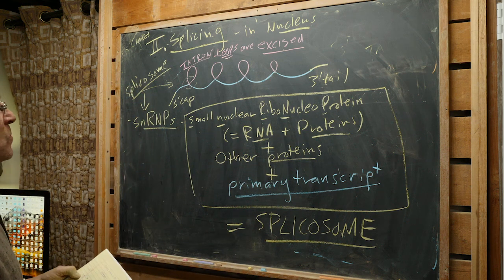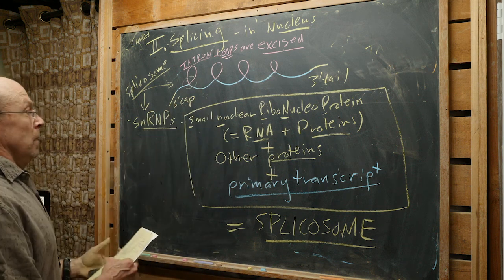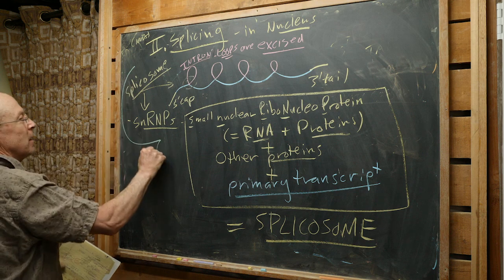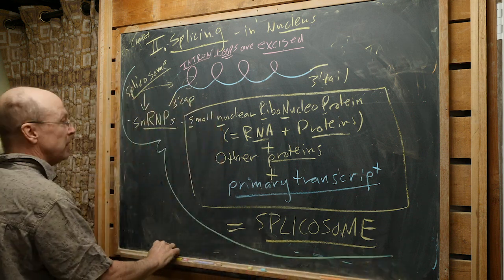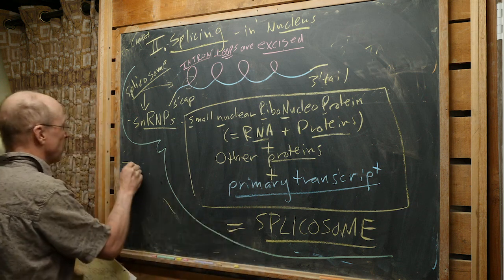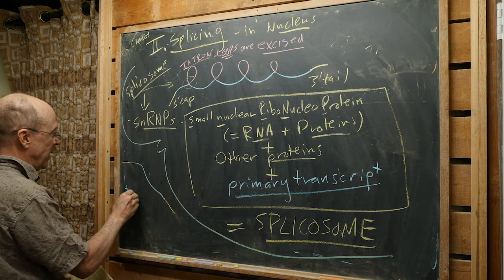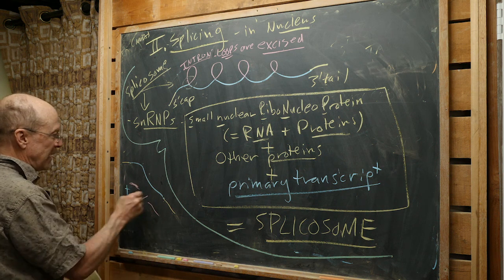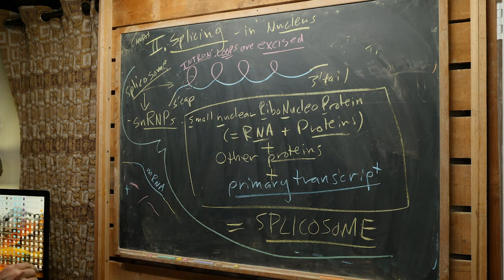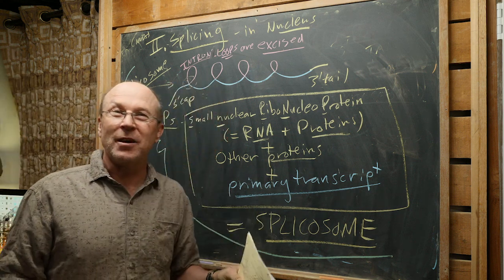So let's take a look at what happens here in the general sense. After this whole process, everything that's on the board here, after this splicing process, what we're going to get is this, which is our RNA, plus we're going to get bits of this. That's what we get out of the deal. And this is our mRNA right here. Are you with me? I hope so. So now we've got that. That's ready to leave the nucleus and go do what it does.